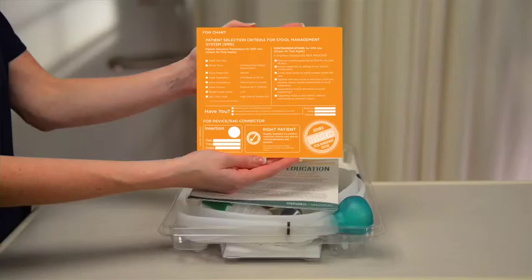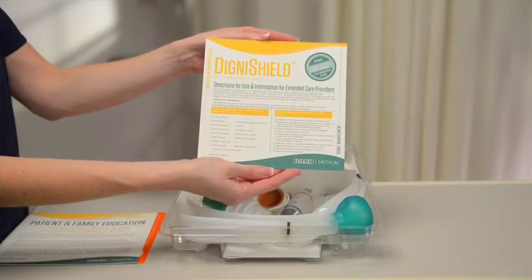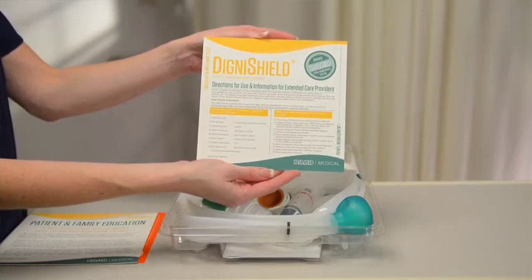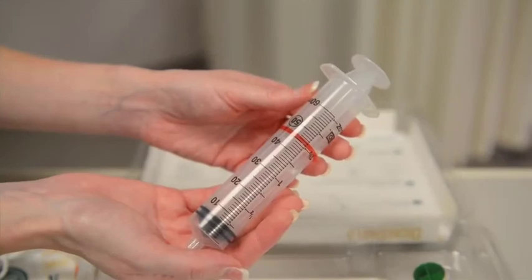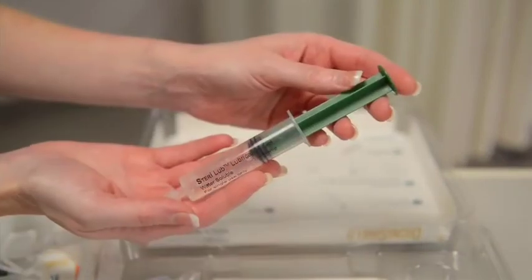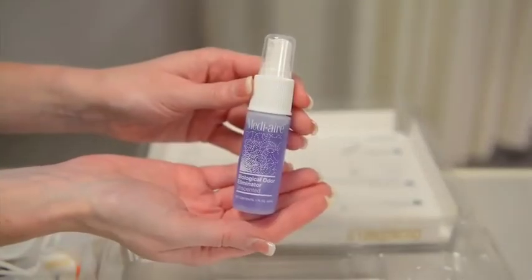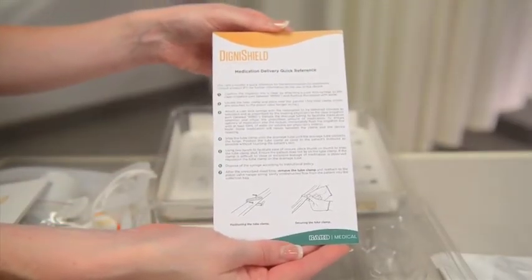The Dignishield stool management system contains a number of components: documentation stickers, a patient family education flyer, an extended care information flyer with daily care and maintenance instructions, as well as directions for use, the fecal catheter, a tube clamp, the fecal collection bag, a 60cc luer lock syringe, a lubrication syringe, instructions for use, Mediair biological odor eliminator, and a quick reference guide for insertion and medication delivery.